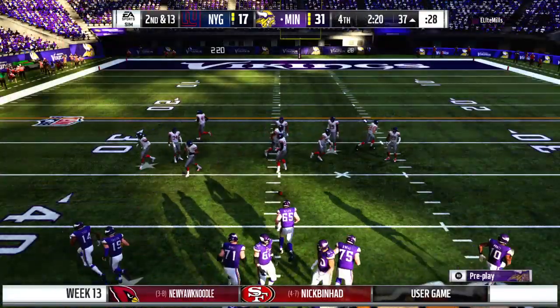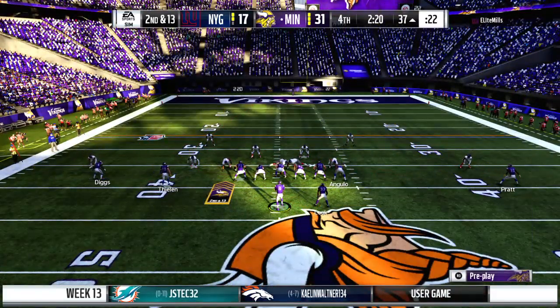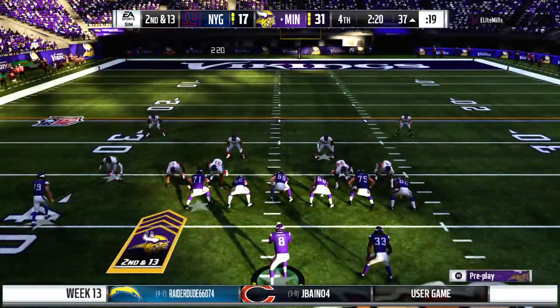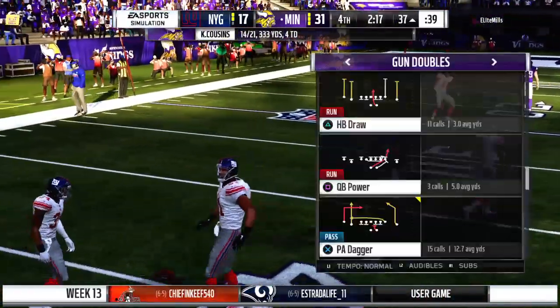A 3-yard loss to start the drive. They'll look to make that up and then some on 2nd and 13. Off the play fake, Cousins. And his throw here is going to be incomplete.